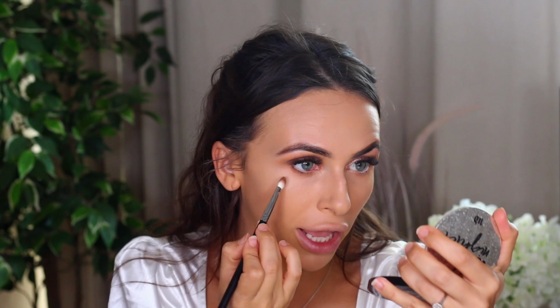Then I'm going to take the Benefit Hoola bronzer in the colour Caramel. And I'm just going to really bronze up and work this into my face, really lightly though, so I don't go too thick and heavy.